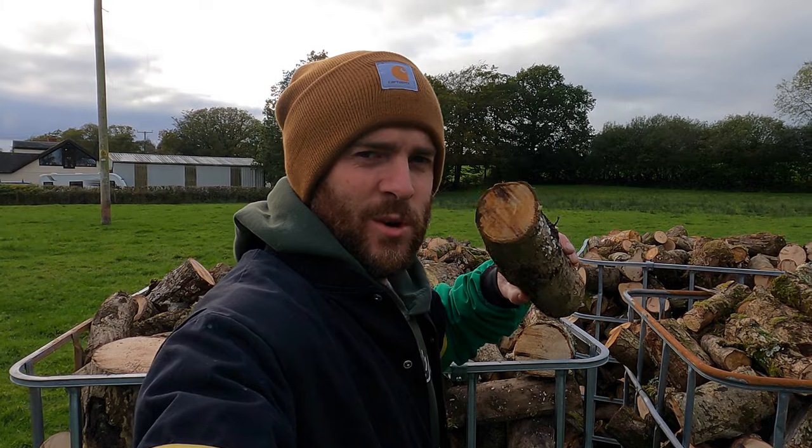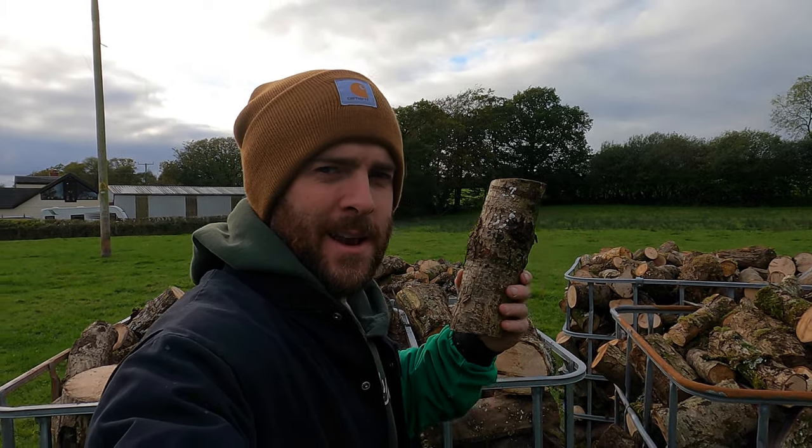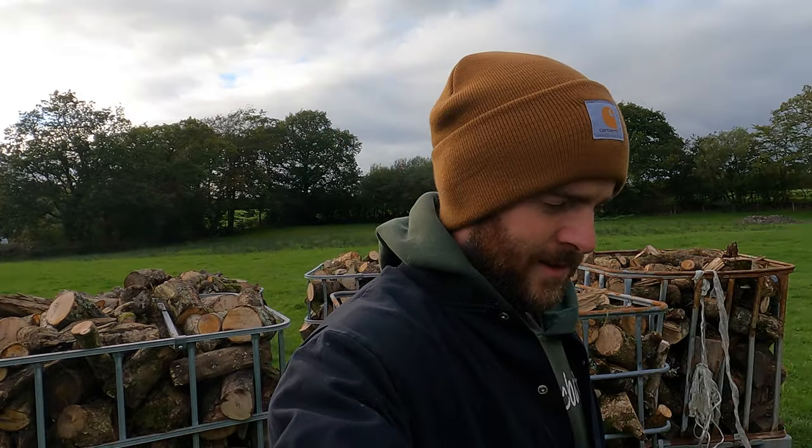Now, you can't get fuel more sustainable than that. Most of this wood is from within a mile of the farm here. The tree grows, you cut the bit down, you trim them back, and then you burn it. The ash goes back in the ground, then that tree grows again. There's no need to bore into the center of the earth to pull coal or oil out.